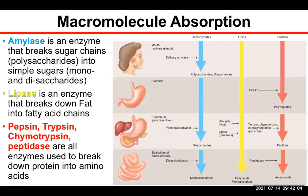Once it continues to go through the GI tract, you're going to have more enzymes secreted from the pancreas that are going to break these down into further smaller subunits. The main enzymes that facilitate this are trypsin, chymotrypsin, and carboxypeptidase. And so the polypeptides are further broken down into peptides, which are just shorter chains. And then once it makes it to the small intestine, you're going to have another enzyme called peptidase that is going to fragment it into single amino acids. So instead of having a long chain that your body would have to absorb, it fragments it into one amino acid, so it's much easier for your body to take in.